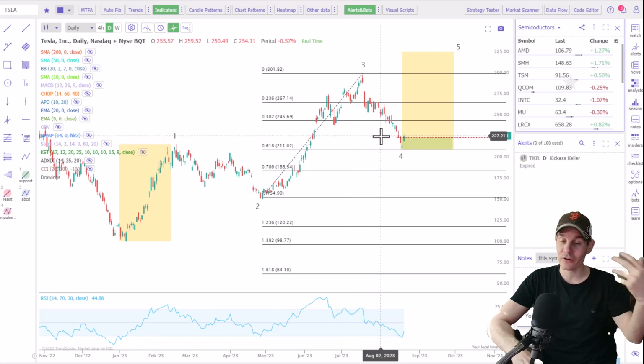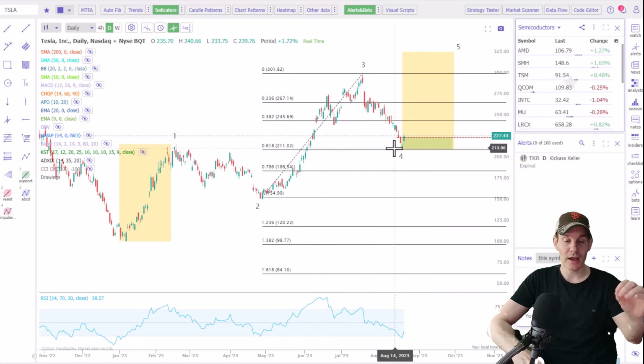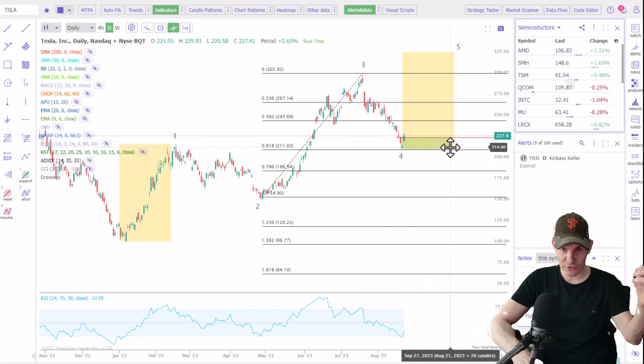In some rare occurrences, it could only drop maybe to 38%, or it could drop all the way to 61.8%, which is what we have right here. But I wanted to do a move between 50% and our 0.618 line, which is just over 60%. And that is in this range right here. So this is the range that I am betting Tesla turns around.